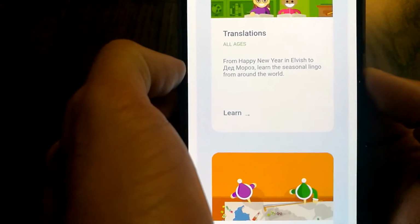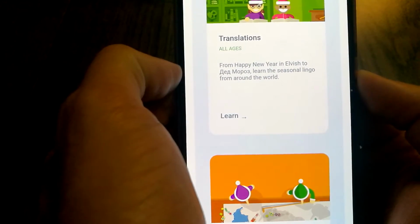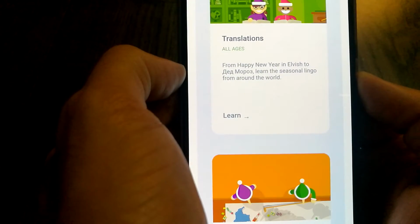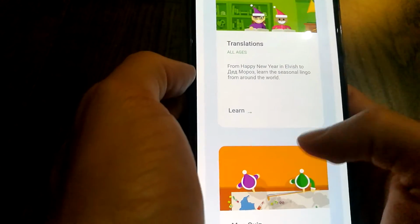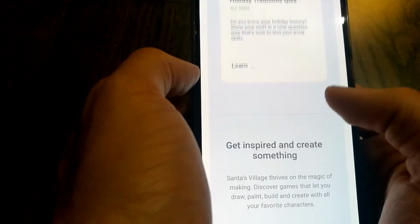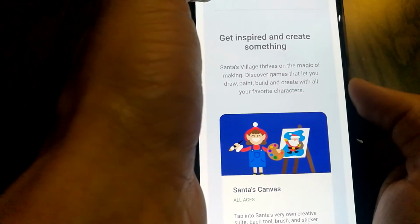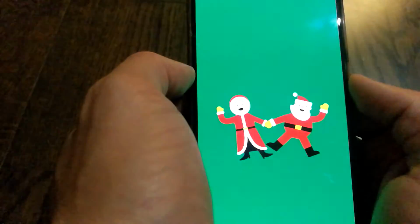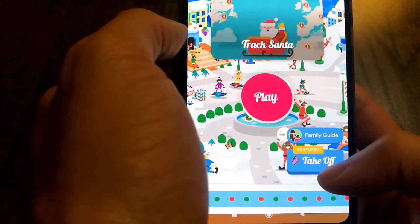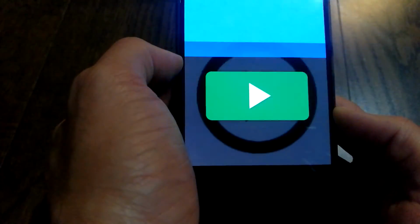the kid gets to learn, or you can even learn words in different languages. There's map quiz, holiday traditions quiz. Yeah, there's just so much stuff on this app. But there was another thing called Takeoff, and I'm not sure what this one is all about. So let's see what happens.